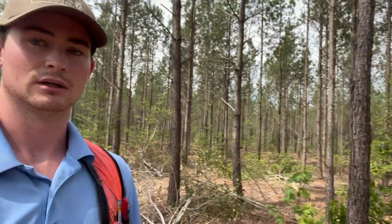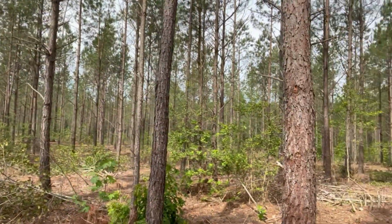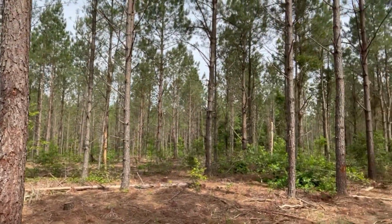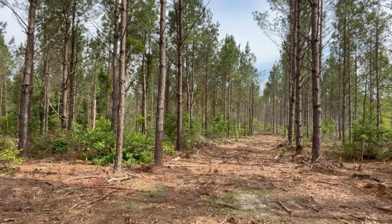I will show y'all in a little bit. I'm gonna take another video of something that was cut a year ago, and you can really see a lot of that new fresh browse coming up. But this is a really good first thinning. Kind of shows you why we like to do these first thinnings like this. Open them up, and these trees are really gonna respond nicely to this thinning.